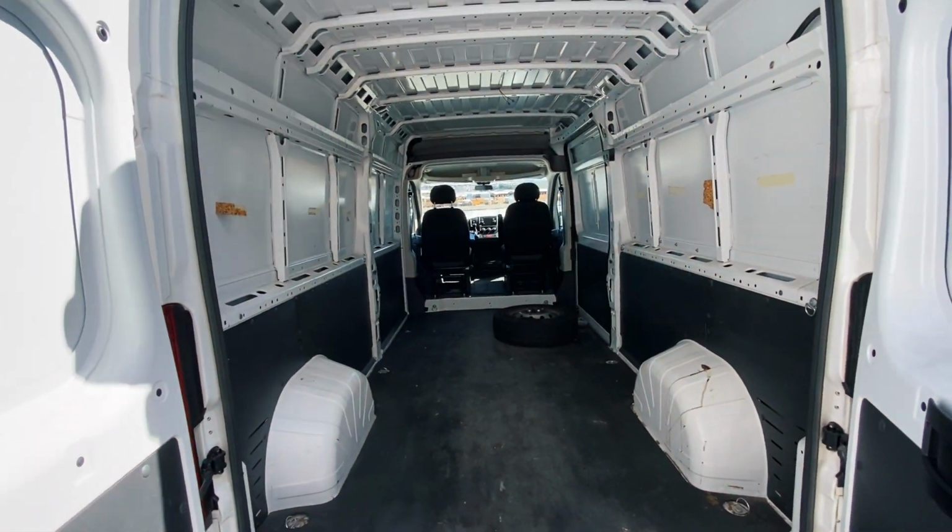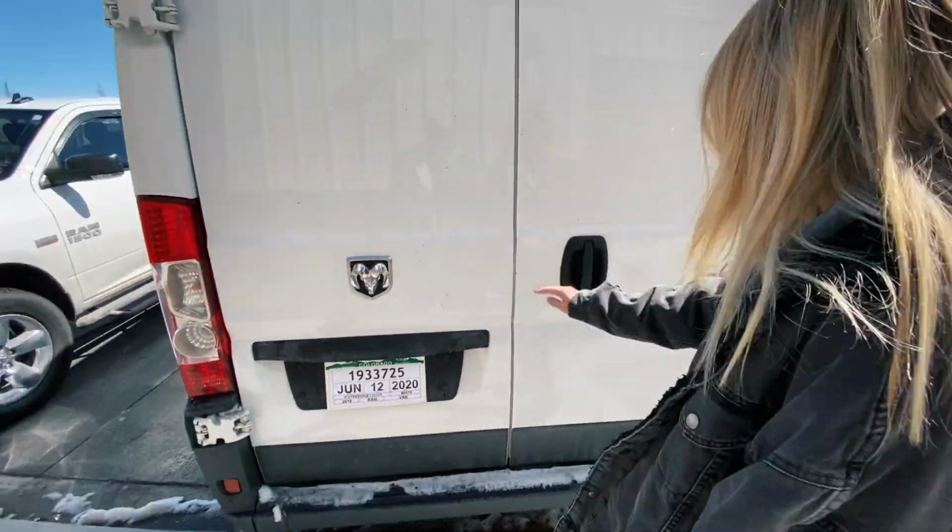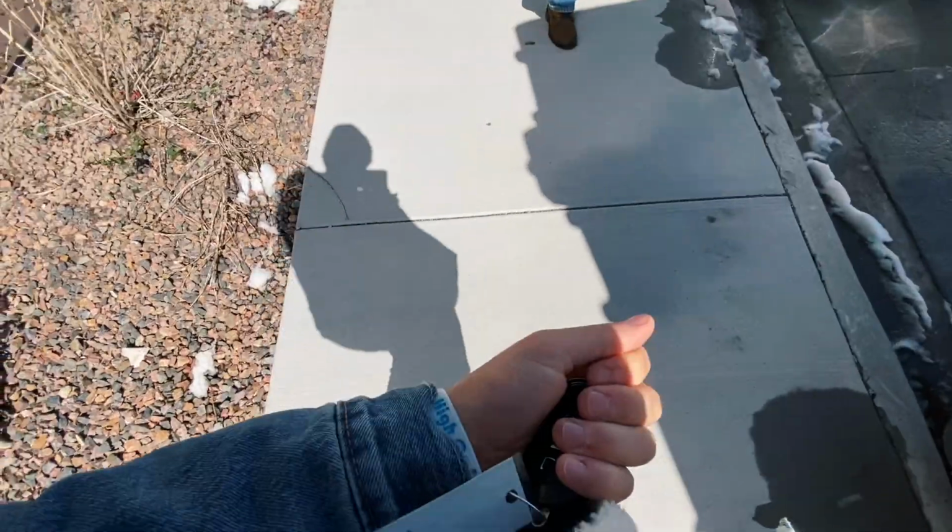Boom. After we checked it out that day, I decided that this is definitely gonna be the van for me. So the next day we went up and actually bought it. So I'm gonna quickly go over the reasons why I chose the van that I did and a couple of the other options that are out there.